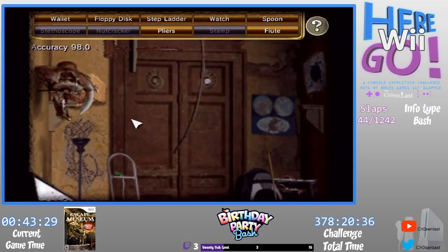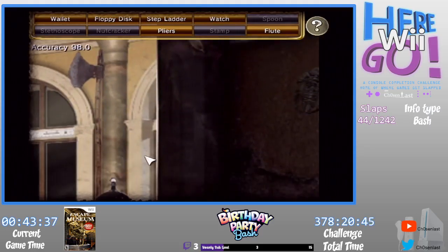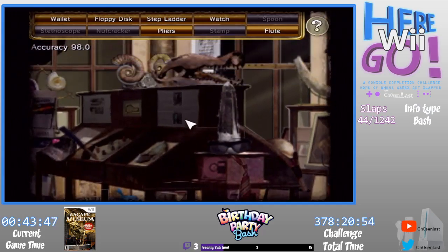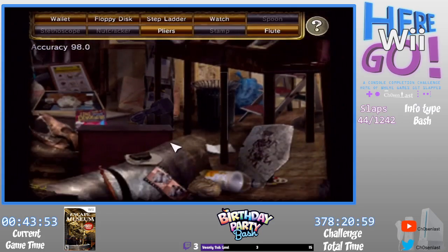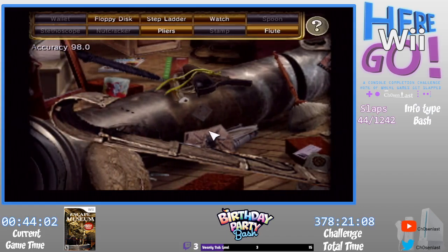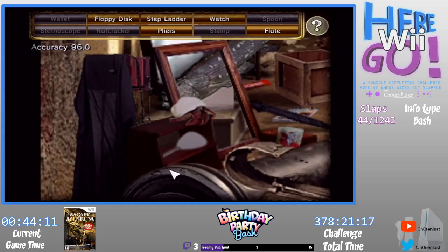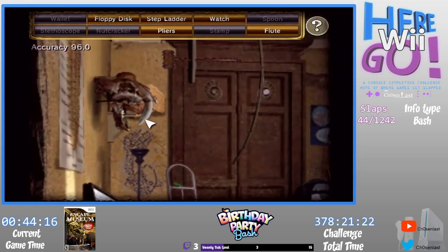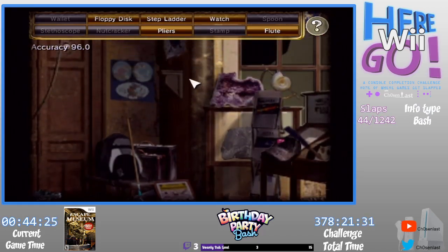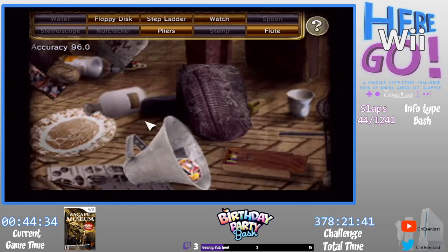The game puts floppy disks in as an item to find. This is the future. Evolution. This is the future. I mean, seriously, a floppy disk? I know what it is, but how many people actually know what a floppy disk is? Especially when the Wii came out.